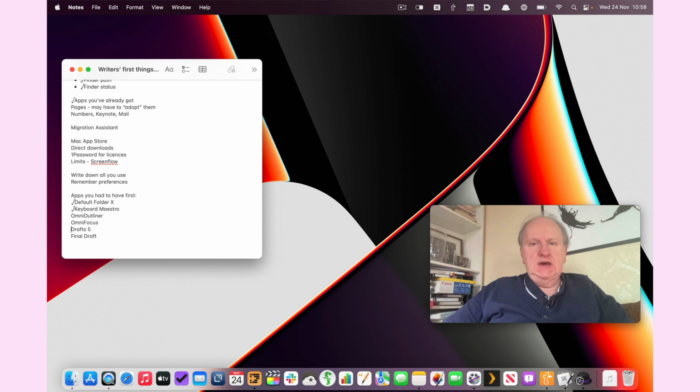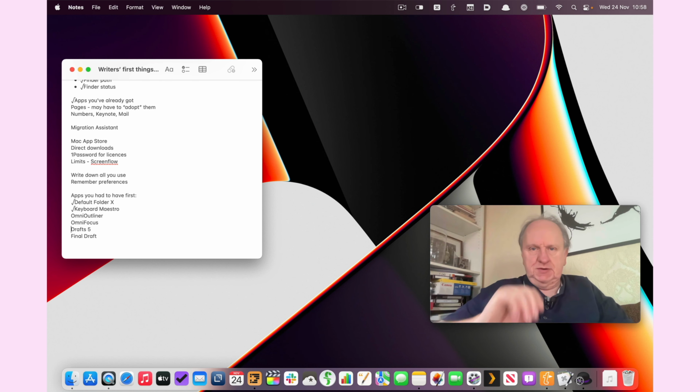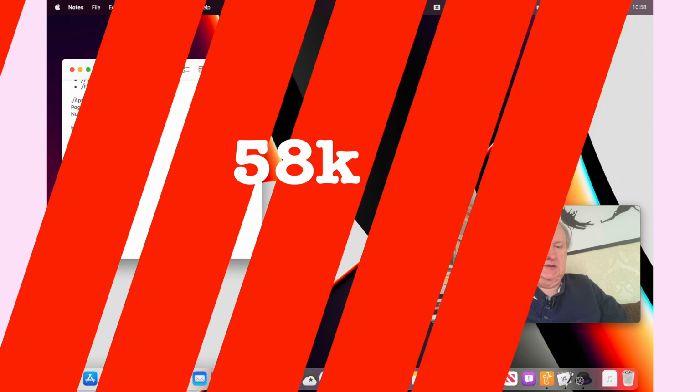Drafts 5, I write in Drafts 5 for pretty much everything. Articles and things all start in Drafts 5, but you can just open it and start writing and then worry about where the text will go, into a publisher's system, into a word processor, things like that. And Final Draft is even more specific. It's a script writing program. So let's do that and that.